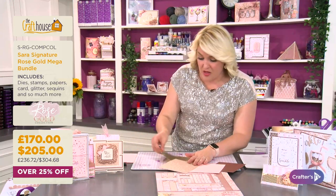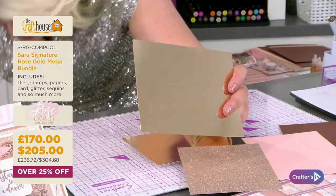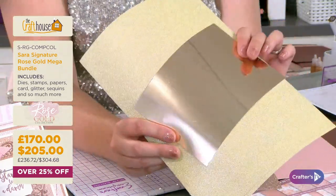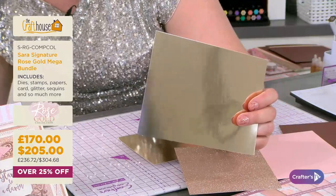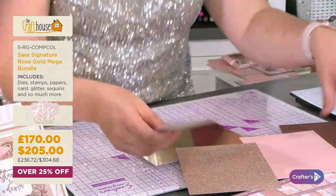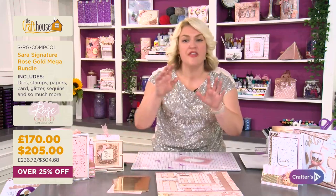And then the mirror, I wonder if I've got any gold mirror card. I'll put this next to your gold. Can you see there? You can see that it's like a softer version of a gold, okay? Anyway, what I've got is, if I put these to here, the embossing folders.